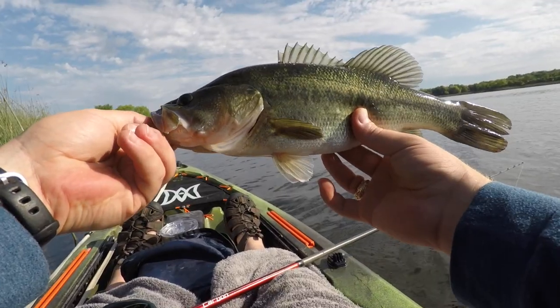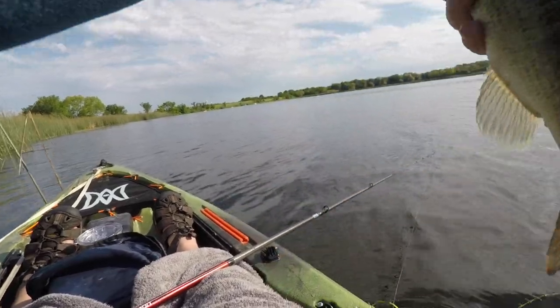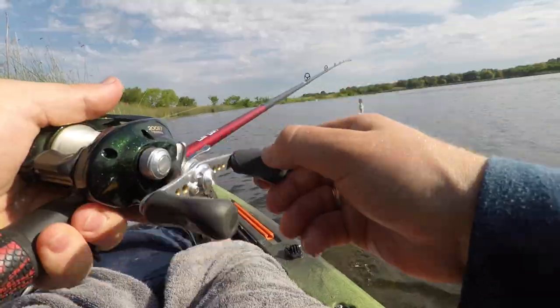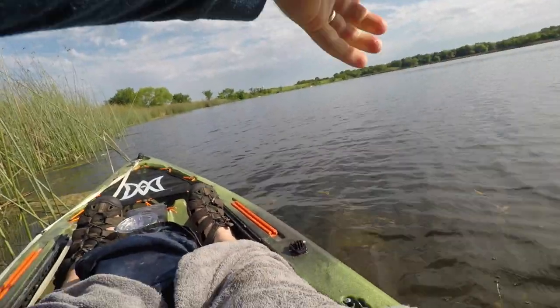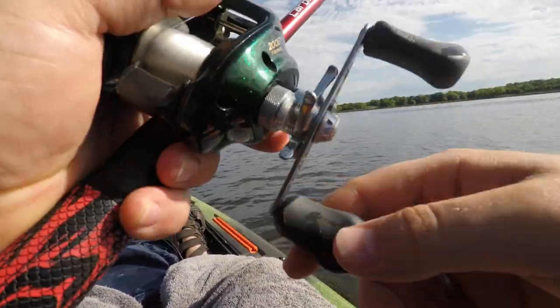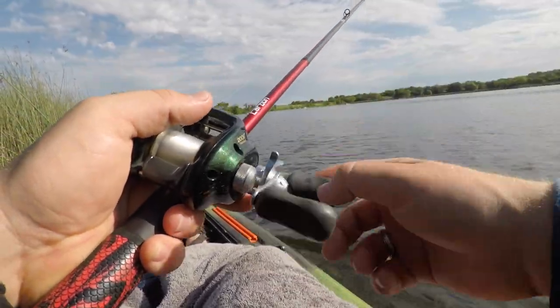There we go, guys. Biggest fish of the day. Caught him on the white chatterbait. There's fish. You just gotta figure it out a little bit.